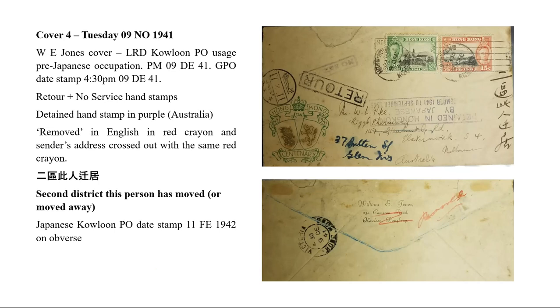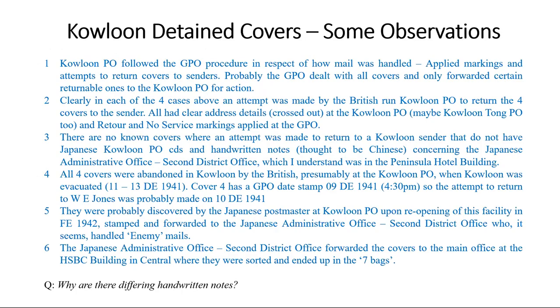And the characters on this one, again, refer to the second district office, Japanese office. Again, 11th of February, 42, Kowloon Post Office. I think the Japanese reopened the Kowloon Post Office on the 22nd of January, 1942. So, some observations on these covers.